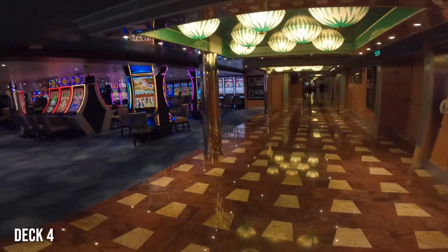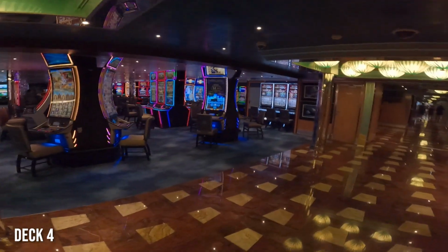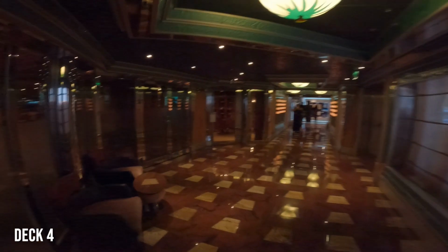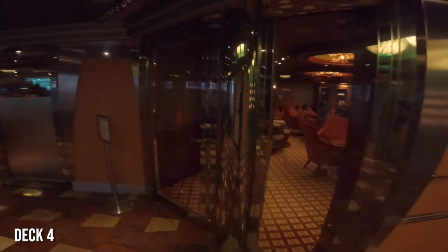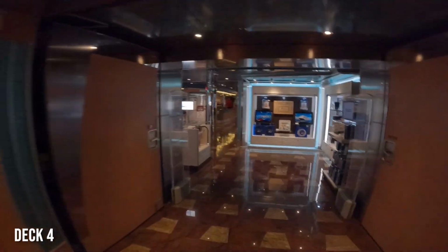Coming downstairs, we have the bottom of the casino. This is the non-smoking area that I was talking about earlier. If you are in need to get away, this place right here, Books and Games, has two entrances. I'm gonna show you the other one later. It's quiet. It's very quiet. You can play games with your friends and your family, read a book, just kind of chill on your phone and things like that. It's very nice. This area is more my area.